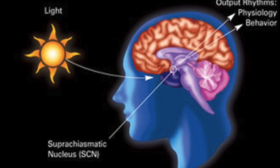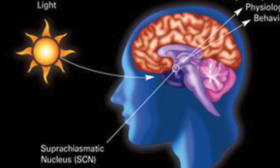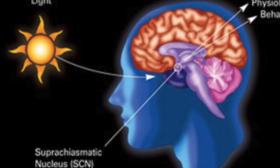And from there, the light gives the SCN a signal to make a dimer protein. One of these proteins is actually called CLOCK, and that dimer tells your cells in your brain to basically, hey, it's light, it's morning, be awake. And those cells make another dimer of proteins called PER and CRY. And those two proteins, and there's several varieties of them, form this dimer.